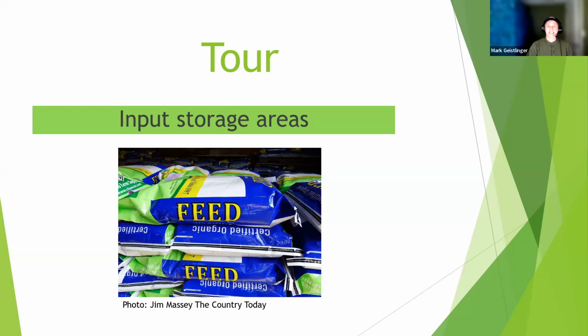Another part of the tour is input storage areas. Boy, inputs is that broad term for fertilizers, pesticides, feed ingredients, feed supplements, soaps, teat dips, sanitizers, everything that's kind of a chemical coming into your farm that you use in your operation. Have that available, have that ready for the inspector, and do a pre-inspection. Look it over. Make sure that you've told the certifier about all of your inputs on your farm.